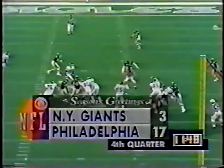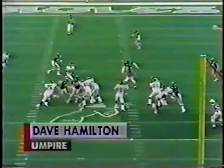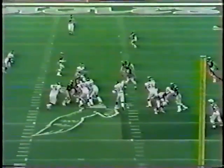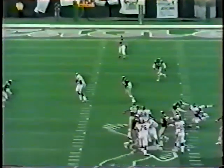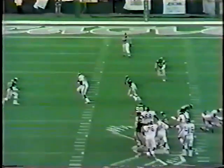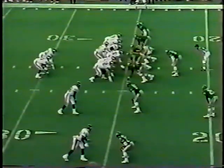Dave Hamilton right there, the umpire, never sees this happen. This is Derek Brown over here and Byron Evans behind Hamilton. Now Evans does a great job of knocking the receiver down right into, see this, boom, smacks him. Now just as Hamilton turns, Derek Brown's right on top of him. 250 pounds of young tight end. But we're happy to report that Dave Hamilton is out there and ready to go again.